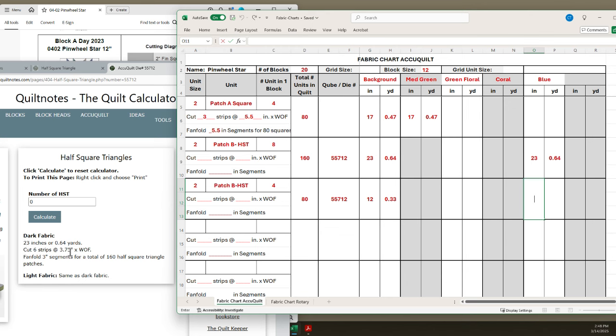So you cut 6 strips at 3.75 inches. So let's put 3 strips. 3.75 inches times the width of fabric, and you're going to fan fold 3-inch segments, for a total of, and then you'll cut a total of 160 patches. So that's for the patch B, for the background fabric and the blue fabric.